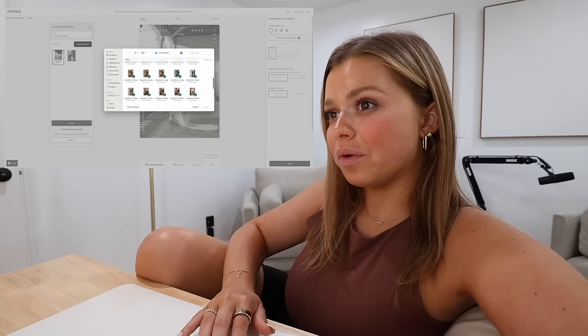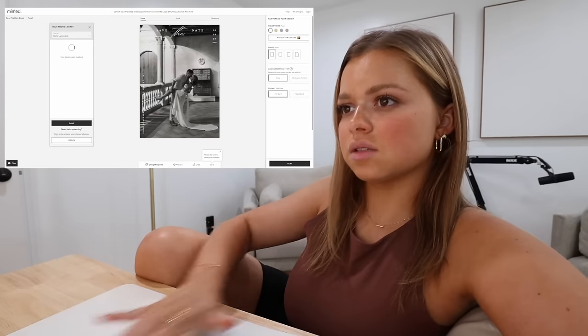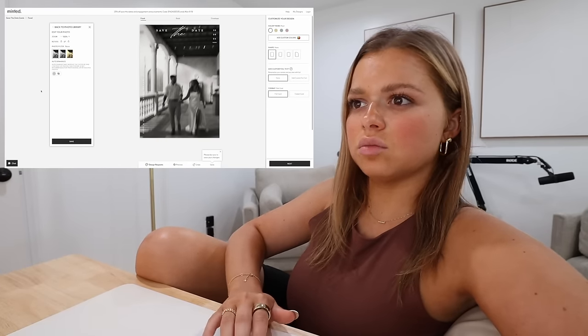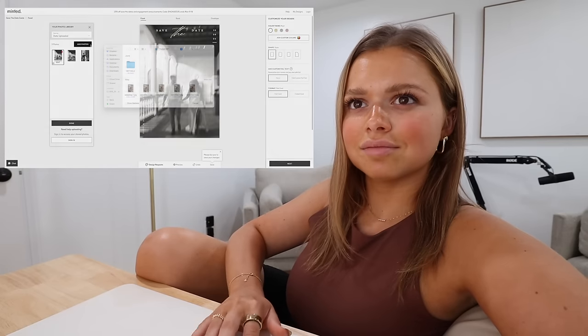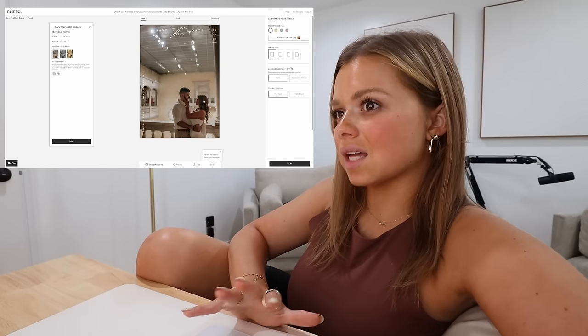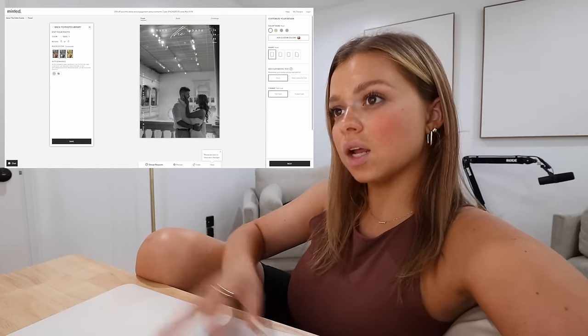So even ones that I'm indecisive on, I can put them on the back. Let's see this one. This is one of us walking. Oh, that's way too blurry. Okay, forget that one. I definitely think black and white is the vibe. I feel like that gives classy vibes on the front. Yeah, I don't love the way this looks, but black and white it.